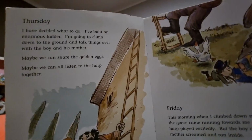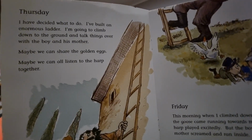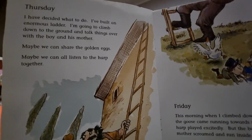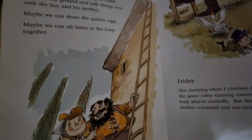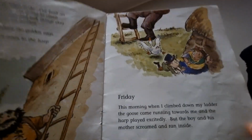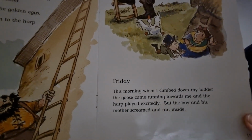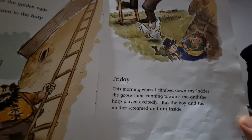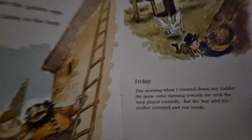Thursday. I have decided what to do. I've built an enormous ladder. I'm going to climb down to the ground and talk things over with the boy and his mother. Maybe we can share the golden eggs. Maybe we can all listen to the harp together. Friday. This morning, when I climbed down my ladder, the goose came running towards me and the harp played excitedly. But the boy and his mother screamed and ran inside.